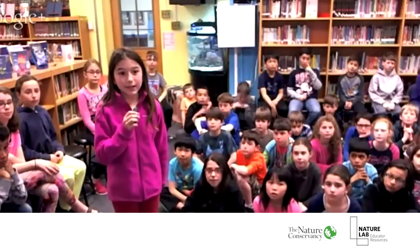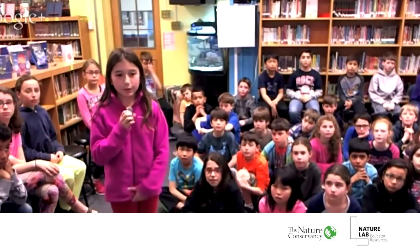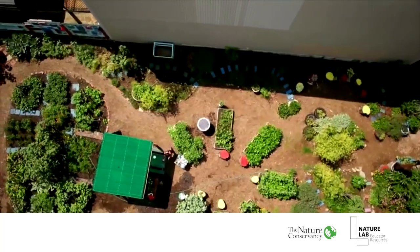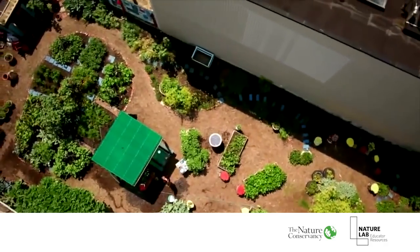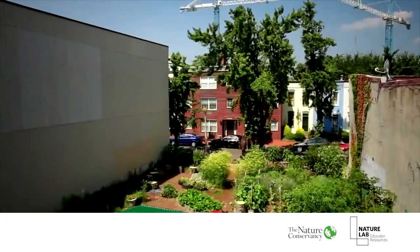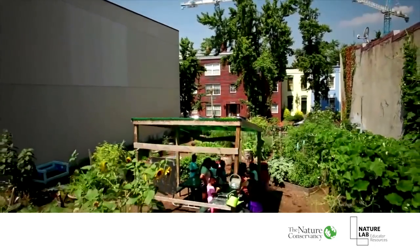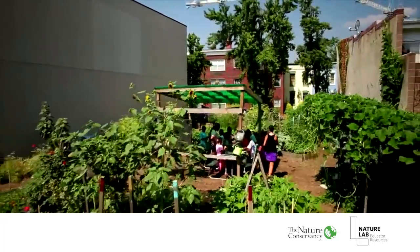Hi, I'm Jillian, and my family has a garden in our backyard. Does that affect the watershed? Yeah, a garden is a great way to help clean the stormwater as it runs off the landscape. So especially in an urban area where we have a lot of impervious area, by creating a garden, you can create spaces where the water can be infiltrated and cleaned as it runs off the landscape. So that's great. I'm glad you guys have built a garden in your backyard.